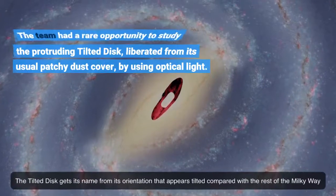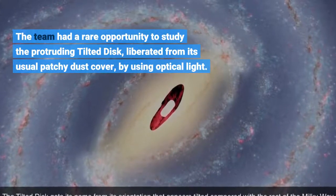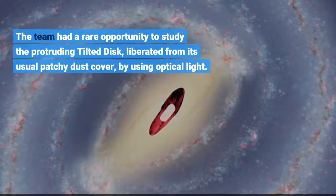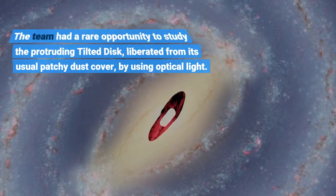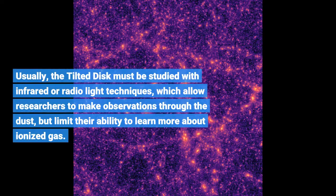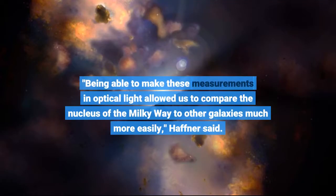The team had a rare opportunity to study the protruding tilted disk, liberated from its usual patchy dust cover, by using optical light. Usually, the tilted disk must be studied with infrared or radio light techniques, which allow researchers to make observations through the dust, but limit their ability to learn more about ionized gas. Being able to make these measurements in optical light allowed us to compare the nucleus of the Milky Way to other galaxies much more easily, Haffner said.